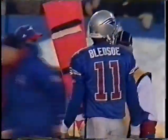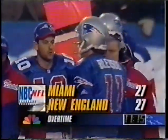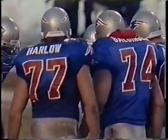Here's the punt now. Dale Hatcher hits it downfield. The ball is taken by Ronnie Harris. He gets an open track, and Harris gets it to the 32-yard line. So the Patriots dodge the bullet. Bledsoe's interception does not result in a game-ending score for Miami. I guarantee you those closing remarks that you just saw from coach to quarterback, from Parcells to Bledsoe, were, you know, don't try to force anything. Just let the game come to you.